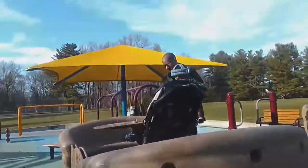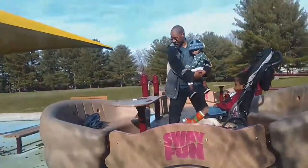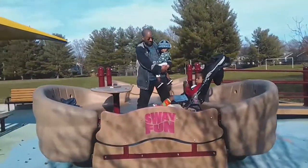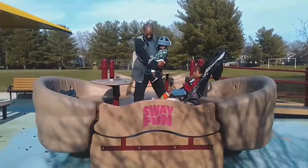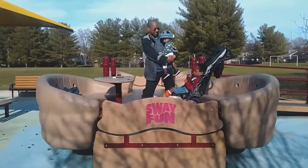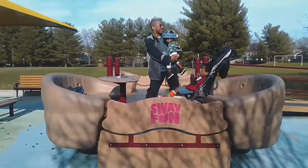I have never seen one of these outside of this park. And it's hours of fun for disabled and regular children. Not regular, but just all children. My family loves playing here.